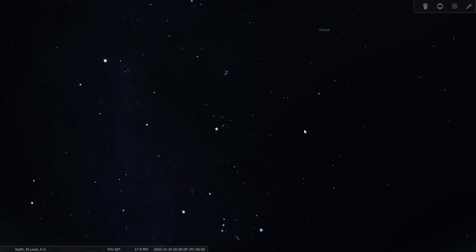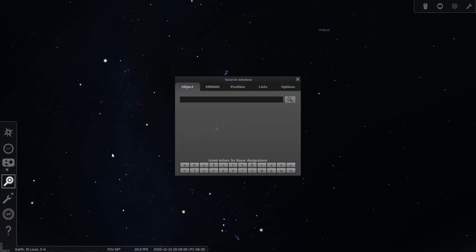So let's simulate it with Stellarium. Let's point our scope to M1.